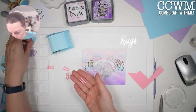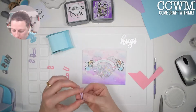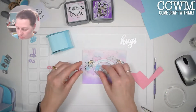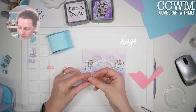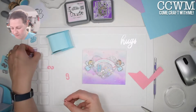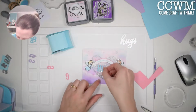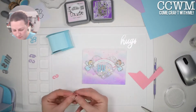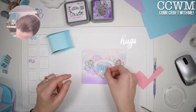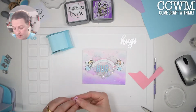Let's see. So we could have blue, then pink, then purple like this. I just don't think it's going to pop like there. I think we're going to need to have the blue or the pink on top. Let's see. Or we layer up these as our shadow and then we do white on top. Also an option.